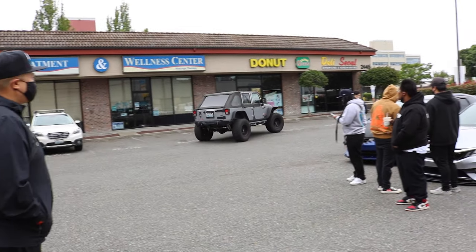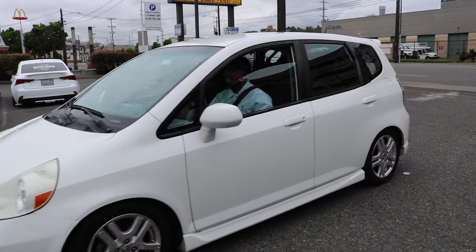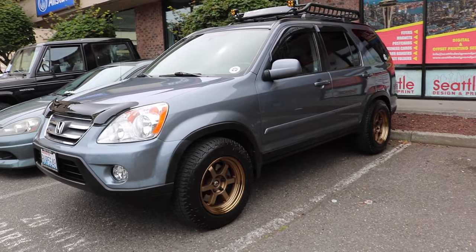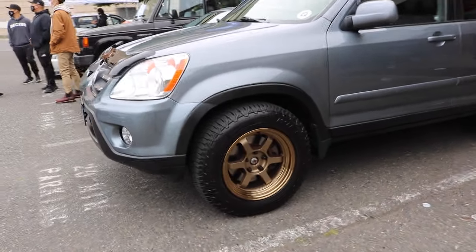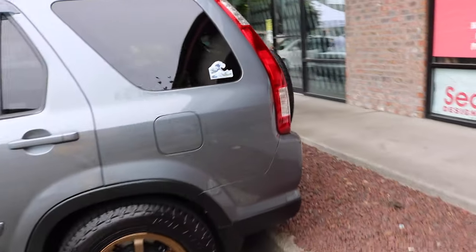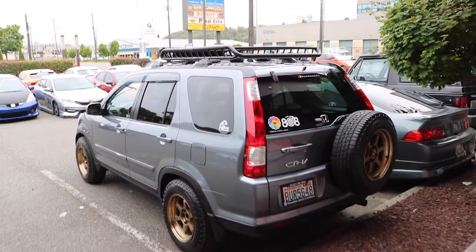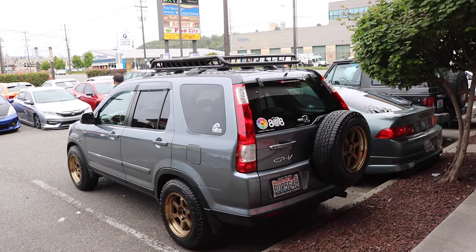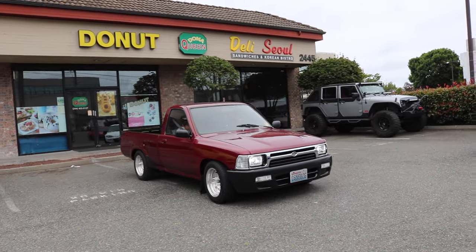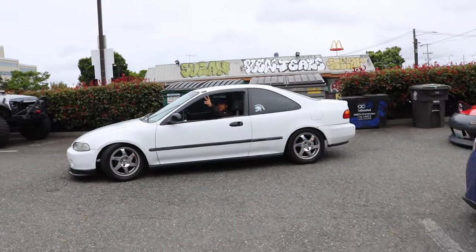Oh, wow. Honda Fit. What's up, Fit? Very nice. We got this beautiful CRV. Nice. Very clean, I actually really like it. This makes me kind of want a CRV now. Oh shit, this is really clean, I really love it. Nice. Civic SI.